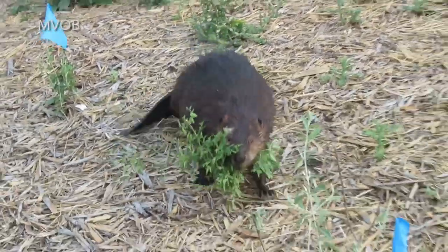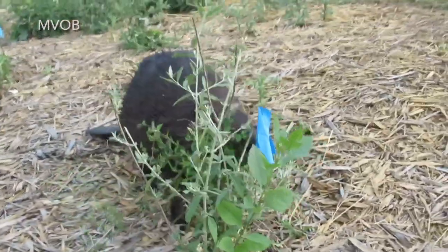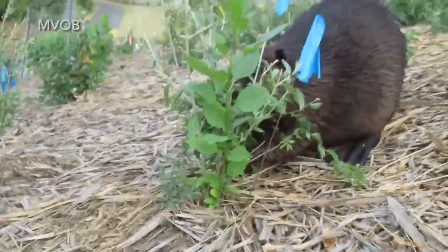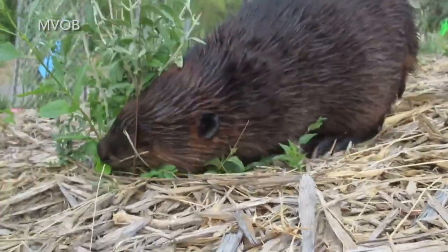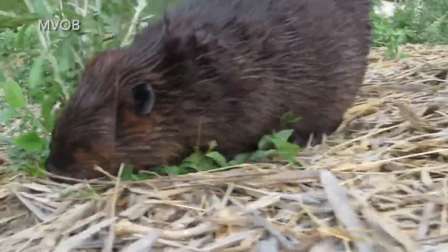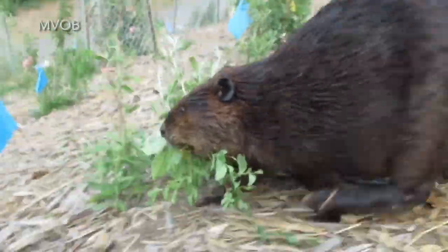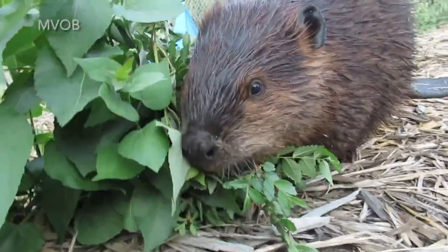I just sort of crouched down to film and watch her, and luckily she came right over to where I was crouched and started chewing a plant to take back to the pond. And so I was able to just lower my camera and get this really nice up close view. She seems very unconcerned by my presence. I've spent lots of time near Spud and she recognizes my scent and knows I'm not a threat. But this is just great.